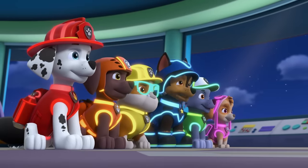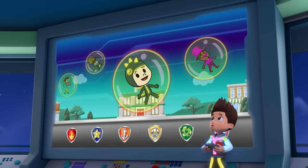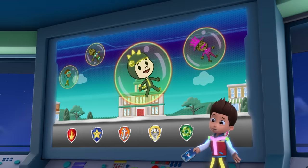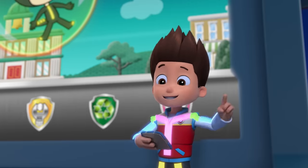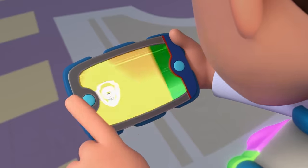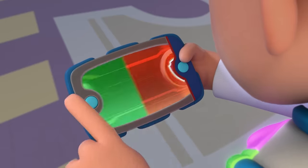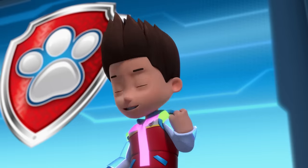PAW Patrol, ready for action, Ryder, sir. Something very strange has happened to Mayor Goodway's glow-in-the-dark party. Her guests are floating in bubbles. And now it's up to us to help everyone safely down. So, for this mission, I'll need Spy Chase. Spy Chase is on the case. And Marshall. I'm fired up. All right, PAW Patrol is on a roll.